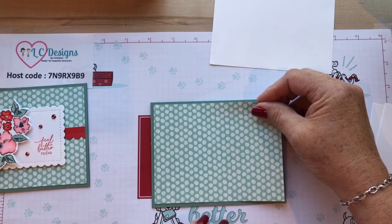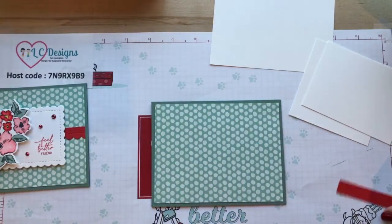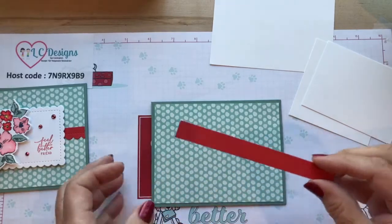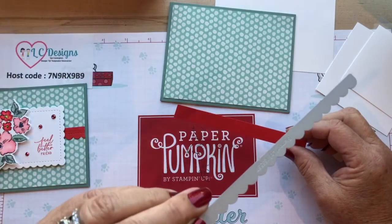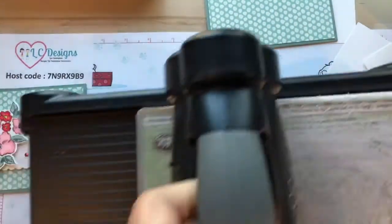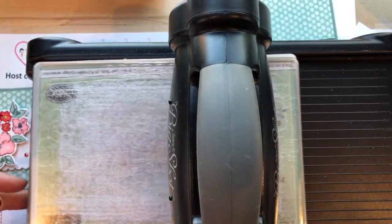And next, I cut a piece of Poppy Parade. It's 5 1/4 by a 1/2 inch. And we're going to use that. This is from the Hand-Penned Petals dies. So we're going to go ahead and cut that real quick.